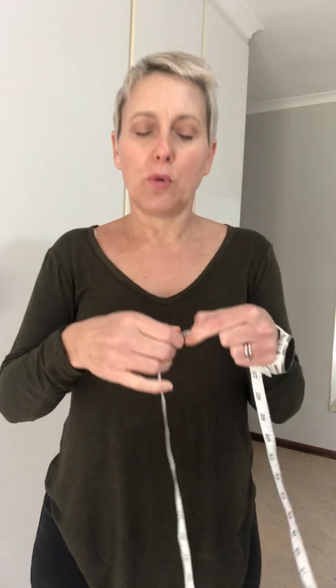People would often measure at that level rather than at that very high level, which will then give you the smallest part of your back. Okay, so we're going to take this in inches. Okay, write this down, your inch measurement.